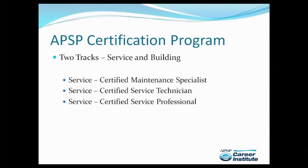However, an individual with the necessary experience and continuing education credits may test at the highest level without passing through the first two. Each certificate program stands on its own. As for the Certified Building Professional designation, an individual interested in testing for this certification must have the requisite experience and continuing education in order to qualify. This is to ensure, to the extent possible, that certified building professionals have both the technical and business experience necessary to be a successful pool builder, not just the, quote, book knowledge that can be gleaned from reading the builder's manual.